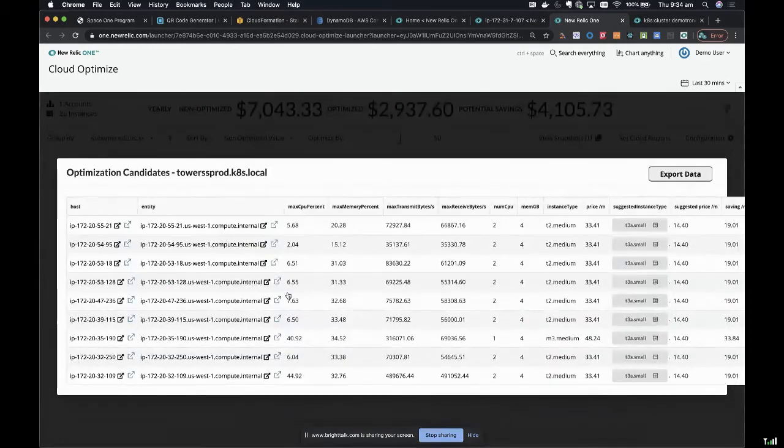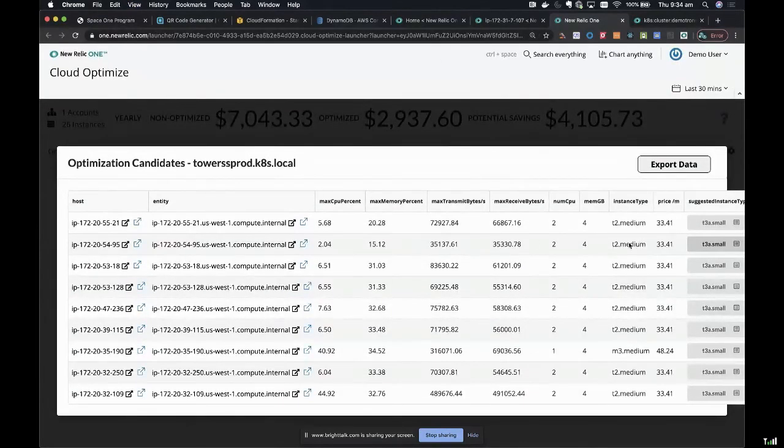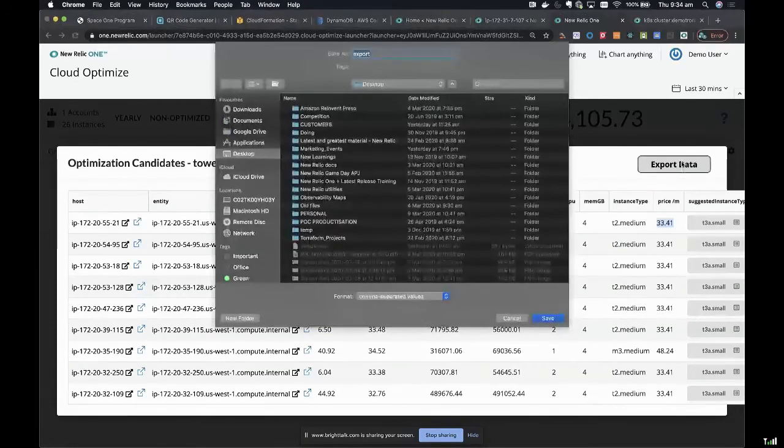I click on my Kubernetes cluster, and it shows me all the cluster nodes, the worker nodes, and the allocated instance type, the maximum CPU percentage consumed, the max memory consumed, and other important SLIs. And it makes recommendations that you are currently over-provisioned, and you might want to think about downsizing, and that will result in tons of dollar savings for your company. You can export this report and share with your cloud team, and that way they can start the program.